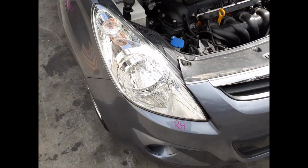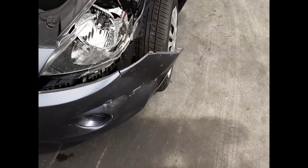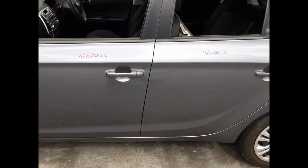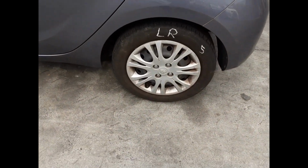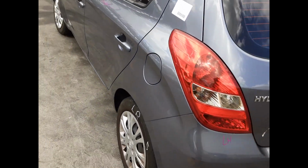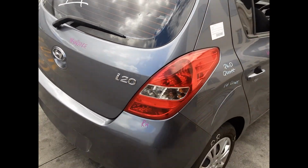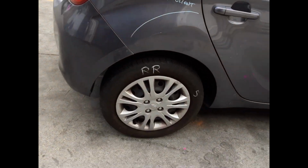We have the right-hand headlight, left power door mirror. Both left-hand doors appear to have no damage. Left rear 15-inch steel rim with a good tyre. Left-hand taillight. Tailgate appears to have no damage. Right-hand taillight. Right rear 15-inch steel rim with a good tyre.